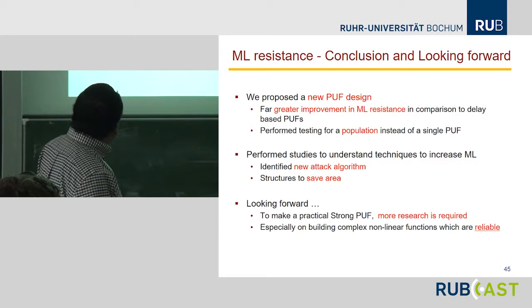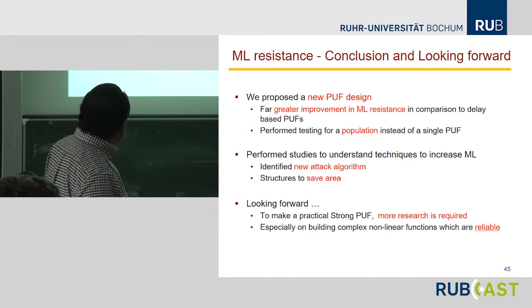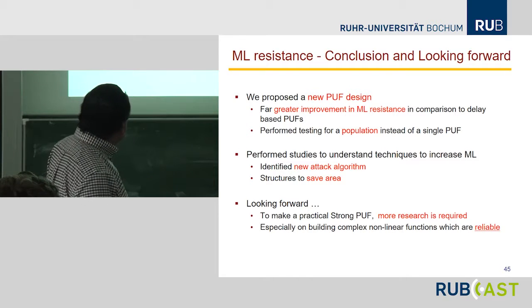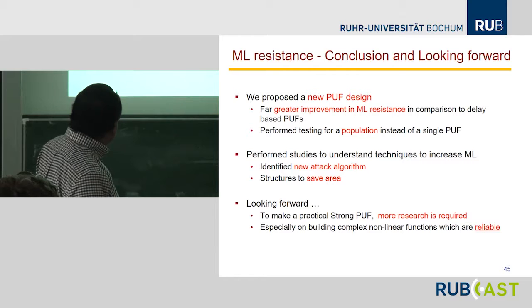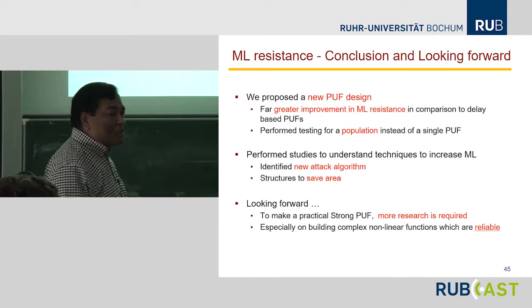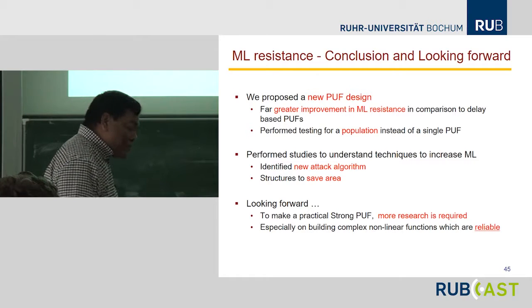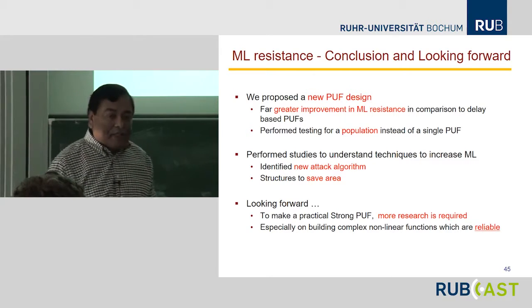So we proposed a new PUF structure, and that gives far better improvement in machine learning resistance compared to anything that's known. We did that by performing studies to understand techniques to increase machine learning resistance. We also identified that bagging and boosting techniques in machine learning work the best in terms of attacking. And then we presented structures to save area. So that kind of brings me to the end of the presentation.